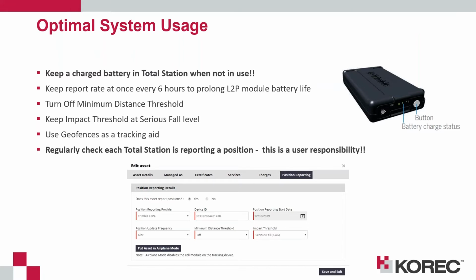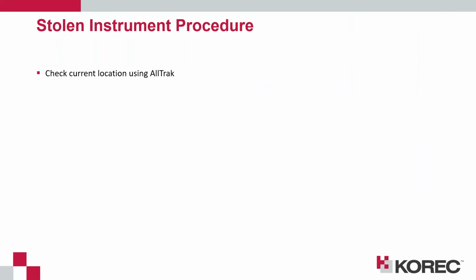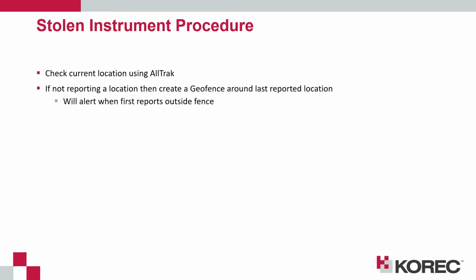Okay, thanks Ian, that's some good tips there. So should the unfortunate happen and an instrument is stolen, then of course log into the AllTrack system and, as Ian showed, query the current location of the total station. If for any reason it's not reporting a position, perhaps it's somewhere where there's no mobile data signal, so it can't be contacted, then it's a good idea to draw a geofence, as Ian showed, around the area where the total station was last used or last reported a position.